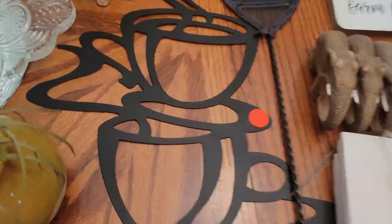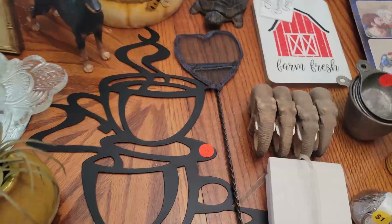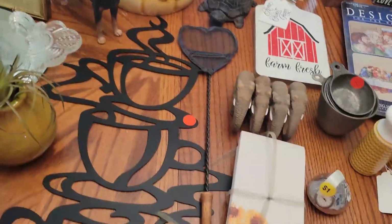Got this flat, black metal with the cups, cute by my coffee area. I think I only paid, what, $2 for those? $2 for that. So that'll be pretty good. That will go in my coffee area.